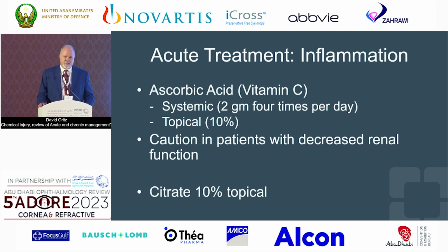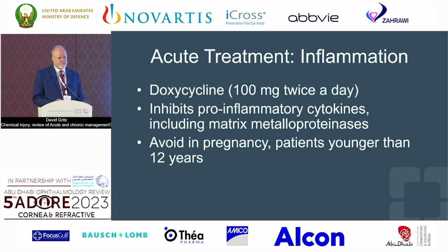Ascorbic acid, either systemic, 2 grams 4 times a day, or topical 10%, if you have that available, can be helpful. You do have to be careful of using high doses of vitamin C in patients who have renal failure. Citrate 10% topicals, if you have that available, have been said to help. Doxycycline is part of the standard treatment we often use because it inhibits the pro-inflammatory cytokines, including the matrix metalloproteinases. You obviously have to avoid doxycycline in pregnancy and in patients younger than 12 years old.